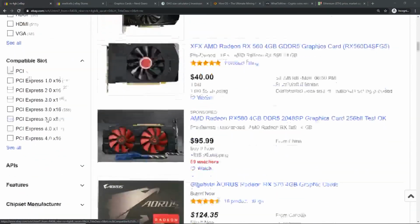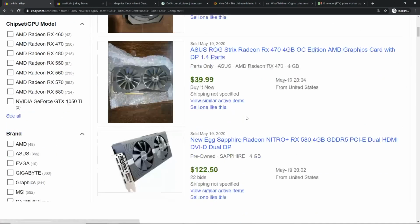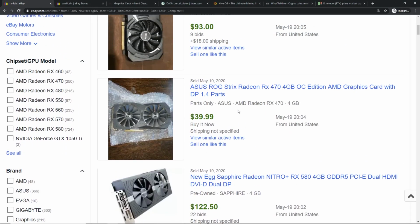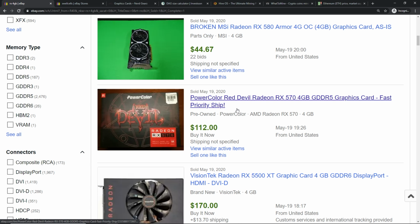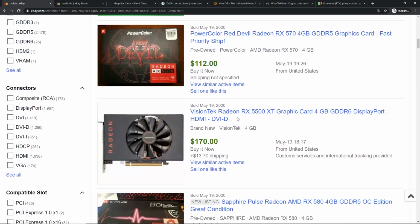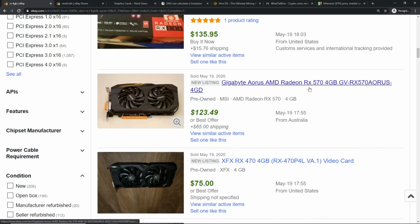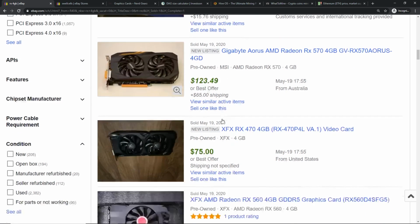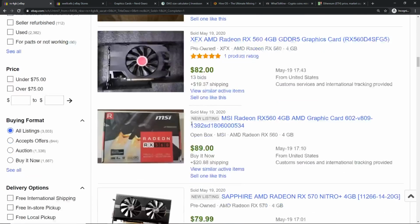And actually, I just want to show you guys on eBay. If we go to recently sold completed items, we can typically see people selling RX 570s at a certain price right now. In my opinion, the prices of these cards have gone up in the past couple months because of the whole COVID-19 situation, and hardware in general has been going up. I guess mainly gamers are buying these cards. An RX 580 4 gigabyte card just recently sold at $135. Aorus 570 4 gigabyte, $123. We got an XFX 470 recently sold, $75, and so on and so forth.